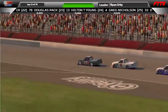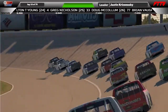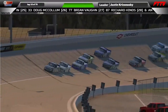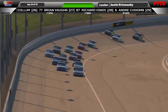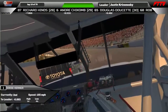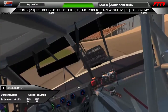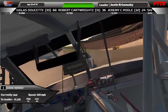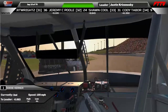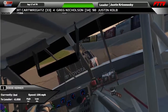So Eddie Kerner there in the 1, the white truck, looking to get by Krasnetsky to get back to the lead here. Lost that spot on pit road, but all over the rear tailgate of that 05. But here's the thing, Justin, is he pushing too hard to get around the 05? I'm not really sure there, because you heard how much he didn't lift off the throttle. I think if it was a real problem with tire wear, he might be pushing it too hard, but again, I don't think it's going to affect his truck too much here.